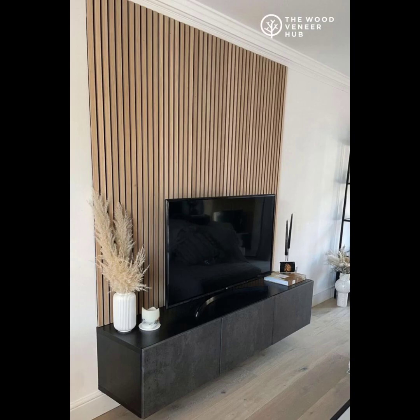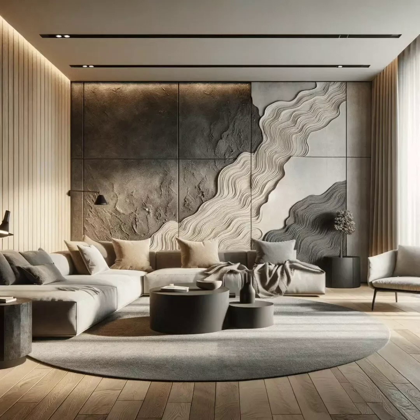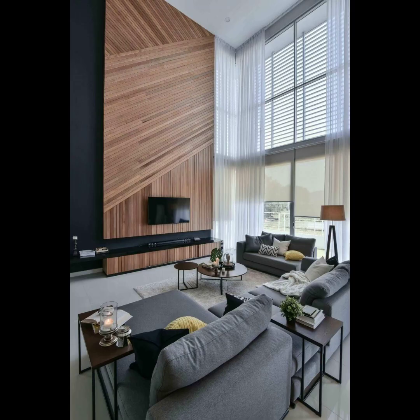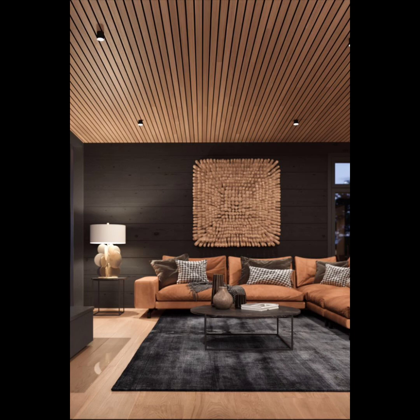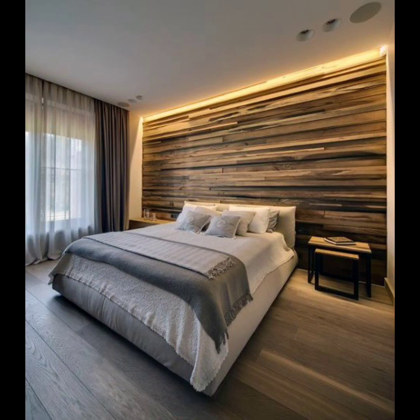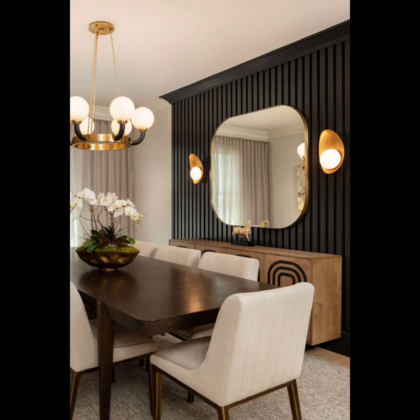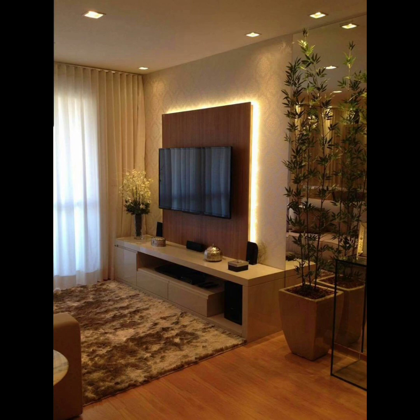Today we have got a fantastic episode lined up for you. We will be exploring 5 incredible wood wall design ideas to spruce up your living room. Whether you are a DIY pro or just looking for some inspiration, these ideas are sure to add warmth and style to your space. Let's dive into the cozy world of reclaimed brown wood.